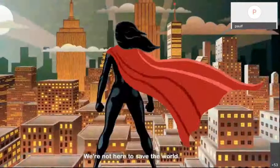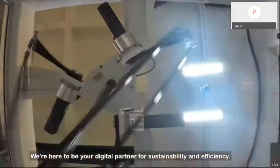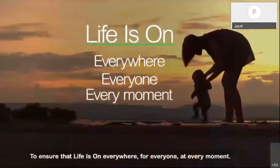We're not here to save the world. It'll go on with or without us. We're here to be your digital partner for sustainability and efficiency, to ensure life is on everywhere, for everyone, at every moment.